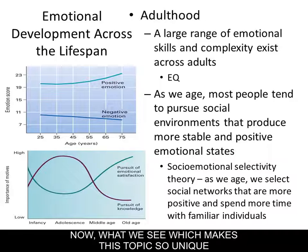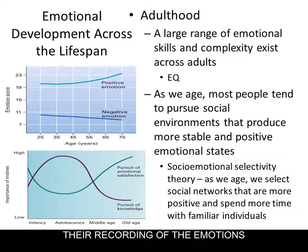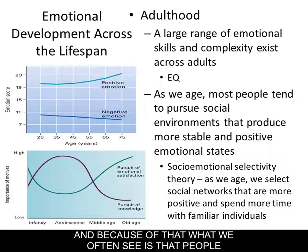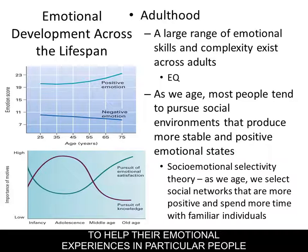And what we see, which makes this topic somewhat unique from a lot of the other ones, is that as people get older, in comparison to everybody else, their emotional understanding, their recognition of their own emotions, their recognition of the emotions that a specific situation would elicit, really starts to grow. And because of that, what we often see is that people start changing their lifestyle, changing things about their environment that really starts to help their emotional experiences.